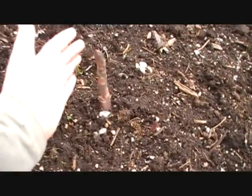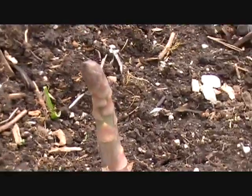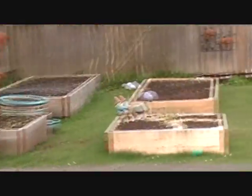It's so huge. I don't know. And then there's a bunch of other ones coming up that aren't quite as big, but you probably can't see them very well on this video anyways, so I won't shoot too much more of that. Yeah, I think that's it for my garden so far.